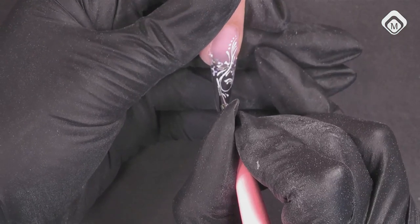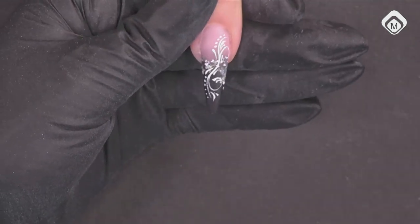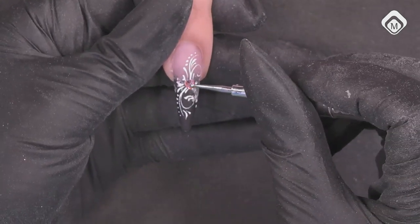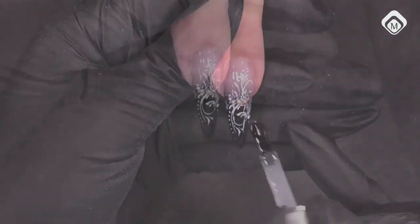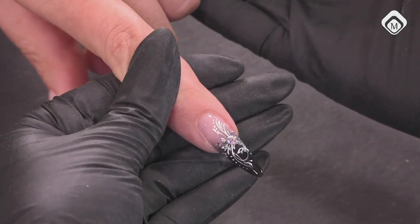Adding some dots to finish my design, again with liner gel white. After curing this, I will add a nice rhinestone with gemstone gel and cure this for 1.5 minutes to fixate the rhinestone. When the nail is finished, I finish the nail with supreme finish, polishing and bringing it to a super high shine. This is the end result of a beautiful fading and ombre with acrylic.